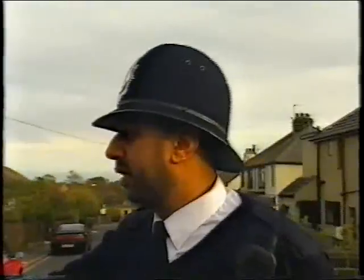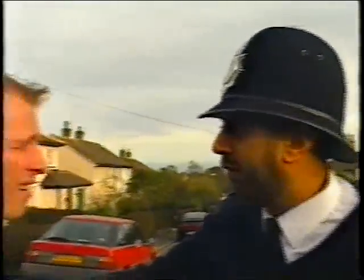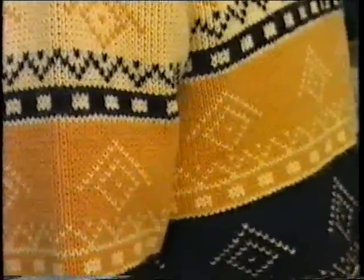Unzip the bag. Whose are these things? They're all mine. What's in there? You don't know what's in there, do you? I'm arresting you on suspicion of theft. You do not have to say anything, but it may harm your defence if you do not mention, when questioned, something you later rely on in court. Now, do you understand that?